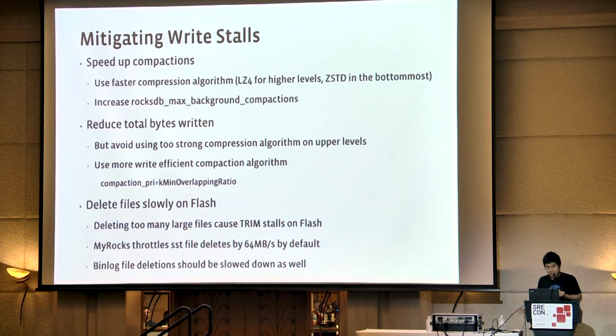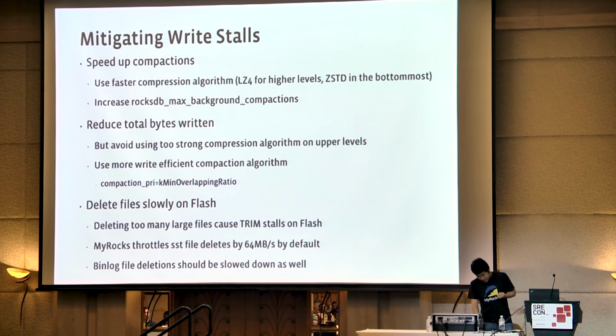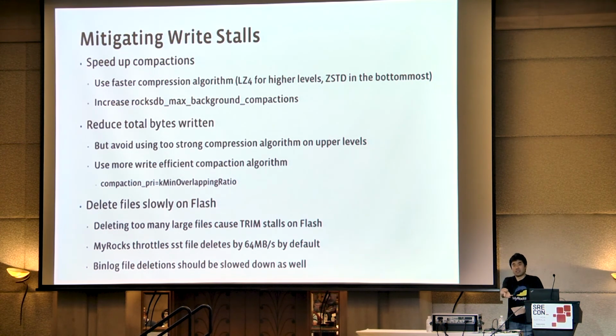Another interesting issue on flash is deleting files. If you delete too many files too fast, it causes a problem of trim stalls. Compaction reads 10 files, then writes 10 files, then deletes 10 files. If we delete files too fast, trim stalls happen. So we changed the behavior by deleting slowly so that trim stalls don't happen on flash. MyRocks throttles the SSD file deletes to 60 megabytes per second by default, so that a huge deletion can't happen immediately.